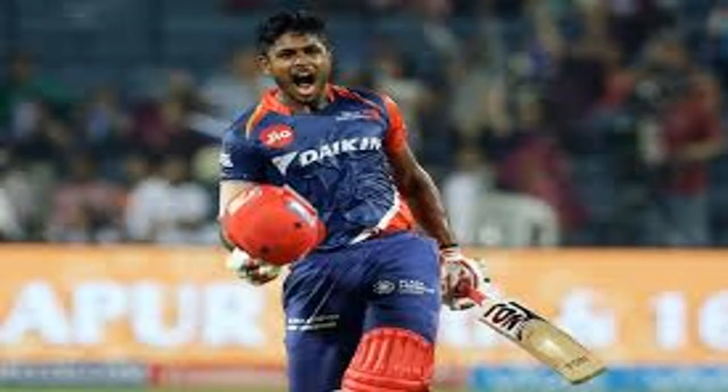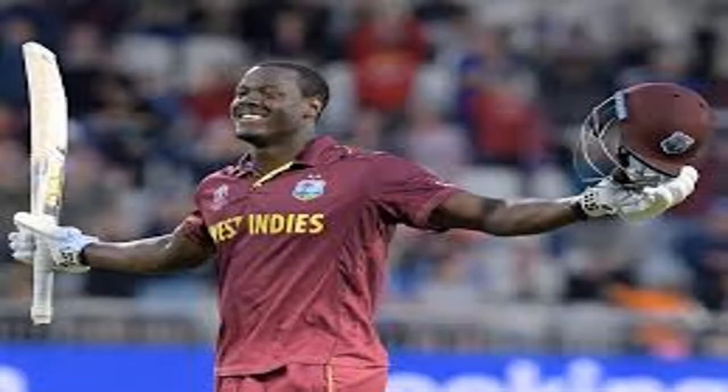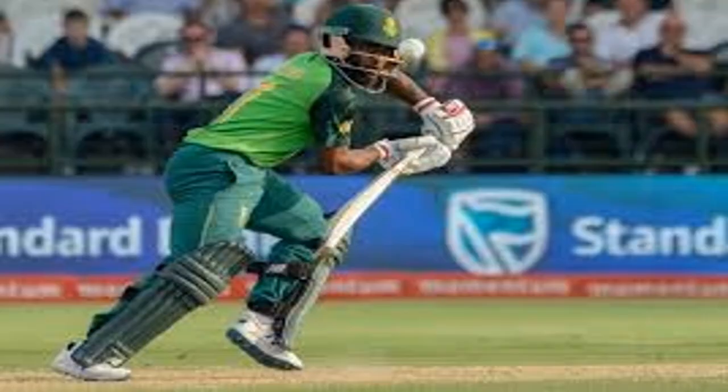But does Anderson walk into the side? His partner in crime, Stuart Broad, picked up 5 wickets after sitting out the first Test and looked threatening whenever he came on, especially with the West Indies batsmen struggling against the in-swinger.